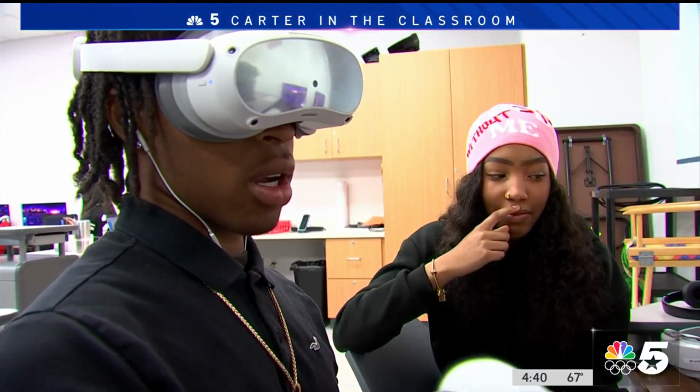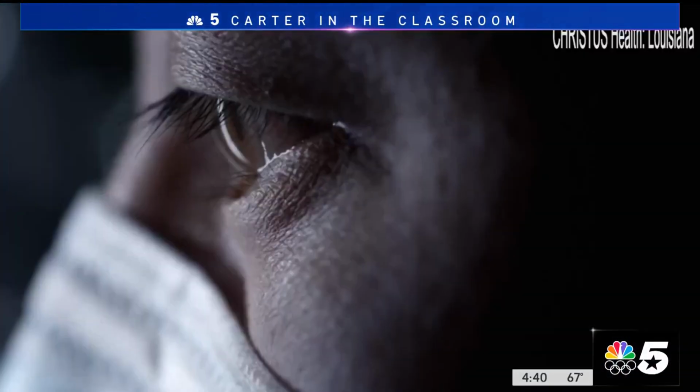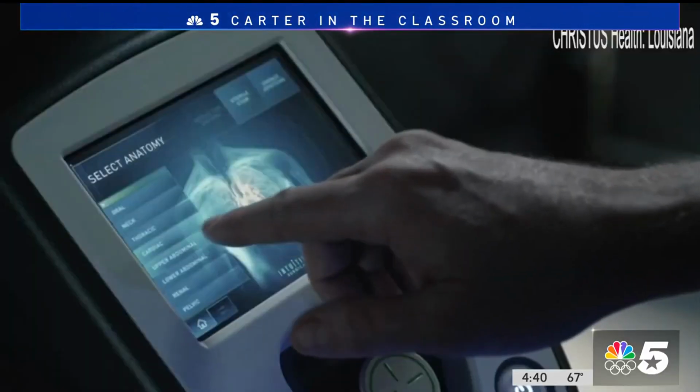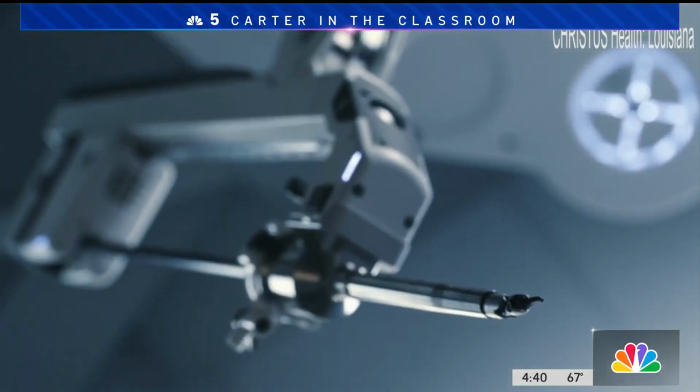The technology has another benefit. It's very similar to how doctors are starting to perform surgeries with computers and robots rather than scalpels. The doctors actually program the robots that do the actual surgery, so they're starting to have that medical and anatomical background along with this new education with technology.